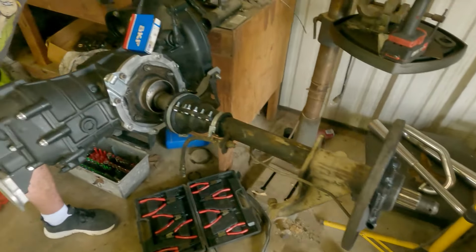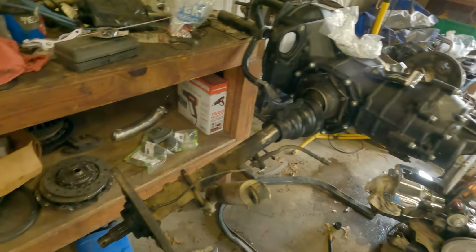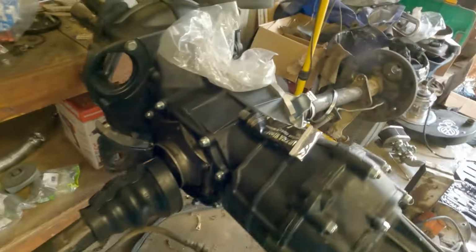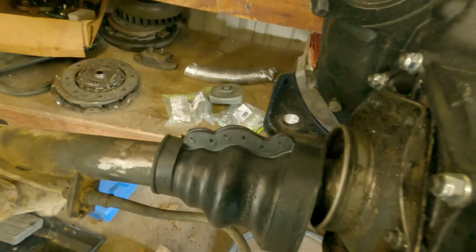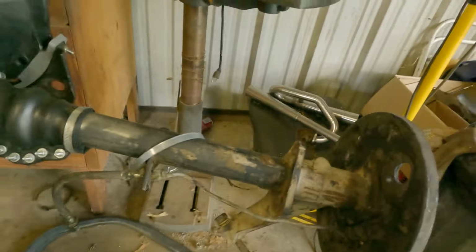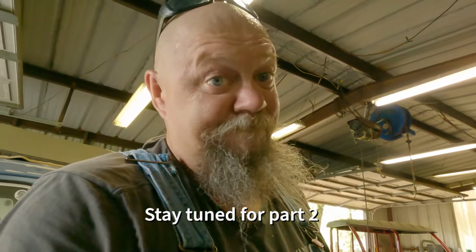All right, y'all. So it's in neutral. Putting the sides together. All right, folks. As you can see, the diff's pretty well together now. So he's going to hook up this boot here so that it looks like this boot here, and then we're going to top it off with fluid, and it should have us ready to put it in the car. Here we go.